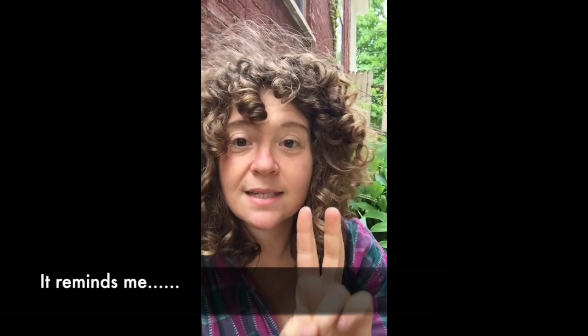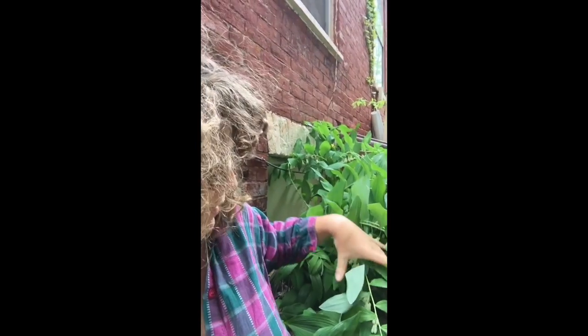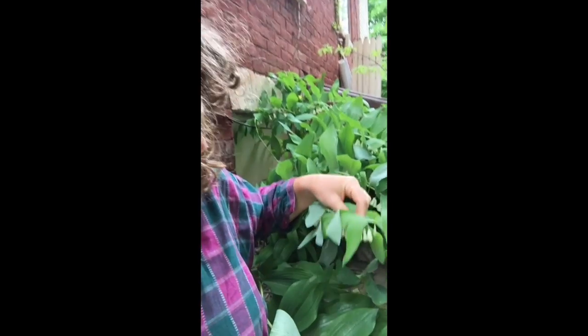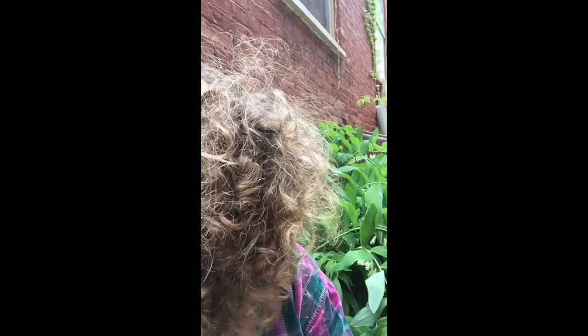The second phrase is, it reminds me. So this is when we can take your own personal experience and maybe start to dig a little bit deeper with some observations. Like this, kind of how it grows, the shape of it reminds me of a fern. I know the leaves are quite a bit different, but just the shape reminds me of a fern. These flowers remind me a little bit of like a blueberry flower, the way they hang down like that. It also kind of reminds me of my mom, but that's maybe being a little bit more subjective.